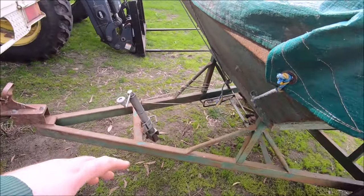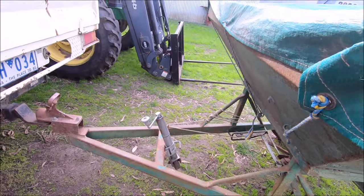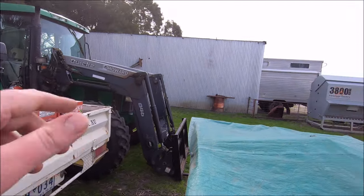So we've just brought the feed cart back up to the shed. We're going to straighten out this jockey wheel. For whatever reason, it's all cockeyed, so we're going to straighten that out, and we'll get the John Deere, and we'll put the bale carrier on the back, and we'll put the two grab fork pincher fork things, whatever they're called, on it, so we can roll. What? I said bale carrier. I couldn't think of the name of the bloody fork things though.